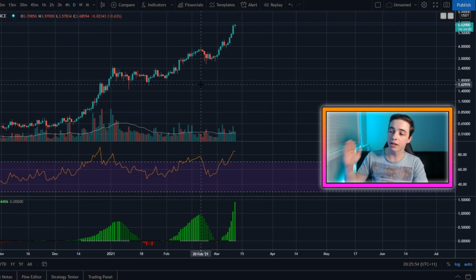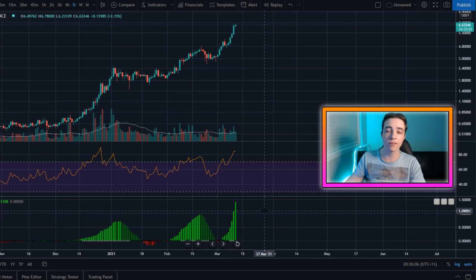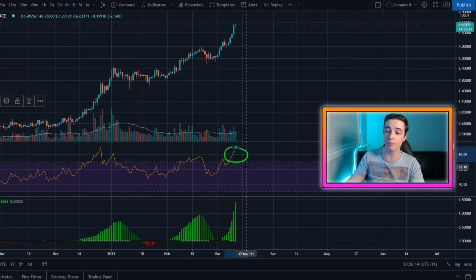Now, taking a quick look at some of these oscillators that I've brought out on the Theta chart. Once again, this is on the 1 day chart for Theta to the US dollar. And as you can see in the RSI just here, right now we are extremely overbought.